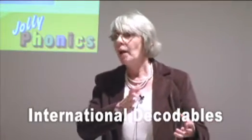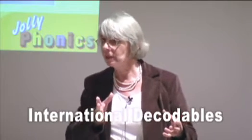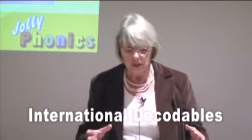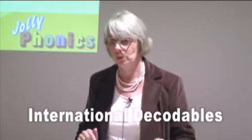Through the books, it gets really quite hard, and there really are not enough decodable readers in Jolly Phonics. Thank goodness we do have publishers now who are producing more decodable readers, and they are very, very good, and very useful. The skill will come with the teacher choosing the right type of decodable for the right children.